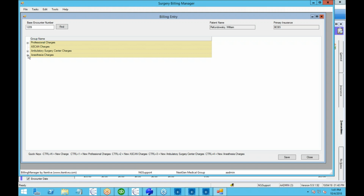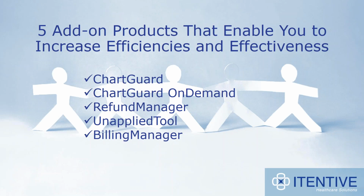Tom? Okay, thank you, Joe. So we just covered our 5 add-on products that enable you to increase the efficiencies and the effectiveness of the EHR side of the practice or health center and the financial side of the practice or the health center.